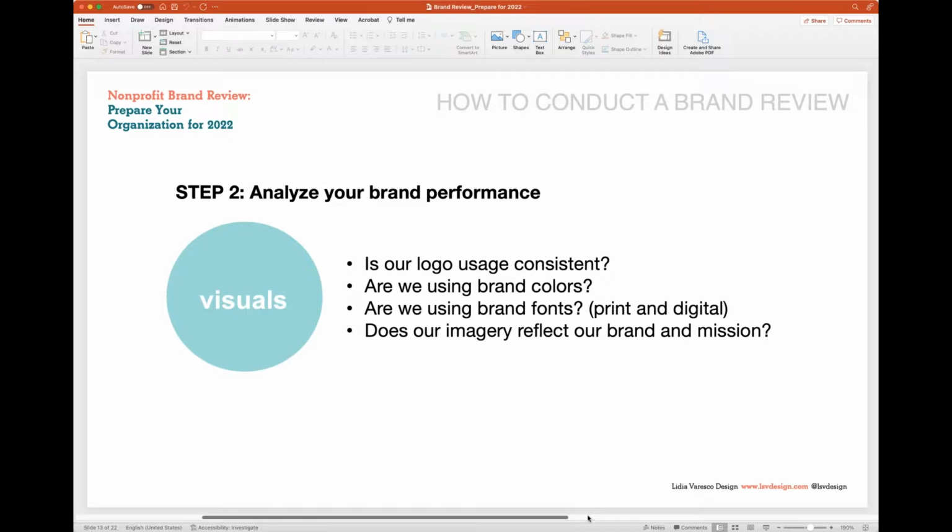So this is a great point to stop and think, do we have a brand guide? If you do have a brand guide, this is a great time to make sure you're using it. If you don't have a brand guide, that's something that you definitely want to think about. That's another topic that I also speak on, because I'm really, really passionate about people having and using a brand guide. And then you want to make sure you're using those brand colors.